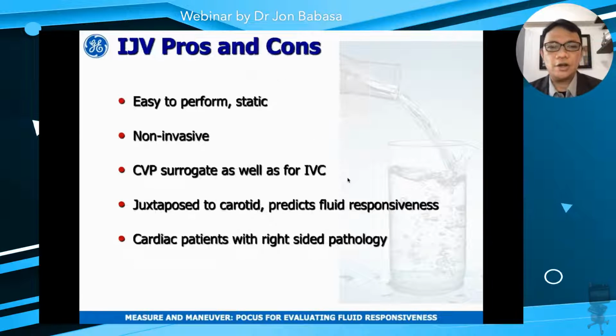So pros and cons of using your IJV. It's similar to your IVC. It's easy to perform. It's a superficial vessel, which means you can use your M mode. It's non-invasive, obviously. It's a great surrogate for your CVP, as well as your IVC. And if you're experienced enough and quite an expert on diastology, because of its juxtaposition to the internal carotid artery, you can use carotid artery indices to get a clear picture of the right and left side fluid status of the heart and get a more accurate picture of fluid responsiveness.